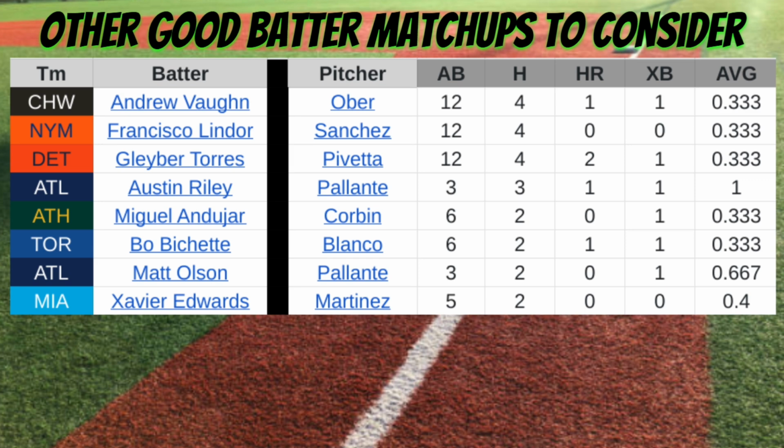Next up, Gleyber Torres versus Nick Pivetta. Again, 12 at-bats, 4 hits. This time, 2 home runs, a .333 batting average. In this situation, you have Torres at least recording a hit in 8 of 10 games, so he's on fire. Austin Riley versus Palante. 3 at-bats, 3 hits, totally perfect. A home run, 1.000 batting average right there. And Riley's been really hot.